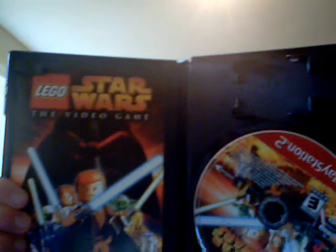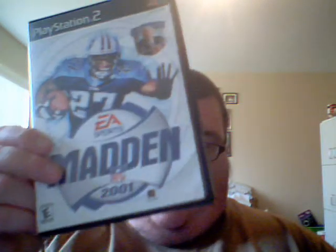Then Lego Batman, and it's complete. Picked up a couple of these Lego games for my nephew. He likes playing them. Lego Star Wars, the video game. And it is complete. Madden 2001. And it's complete. Prince of Persia, the Two Thrones. And that one is complete.